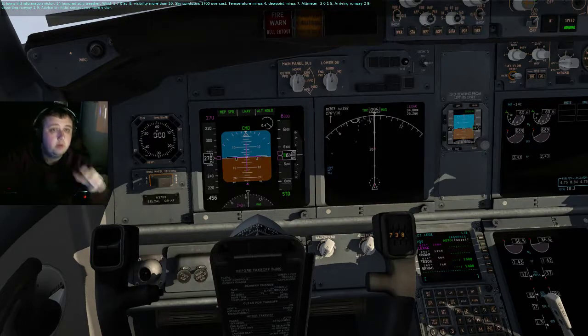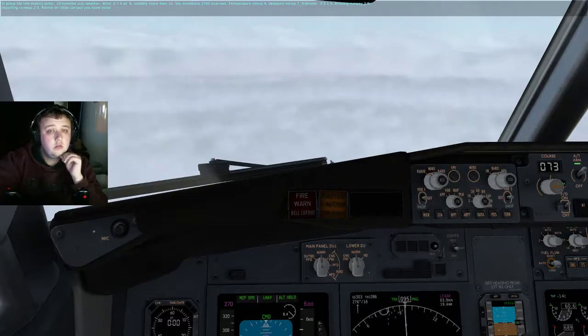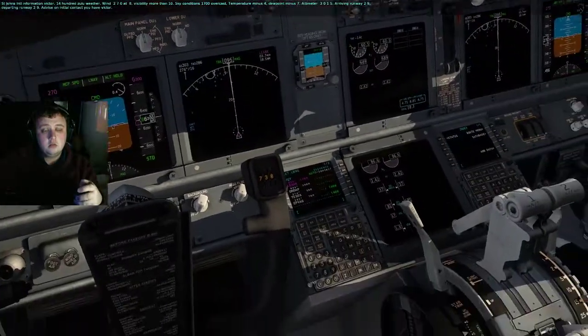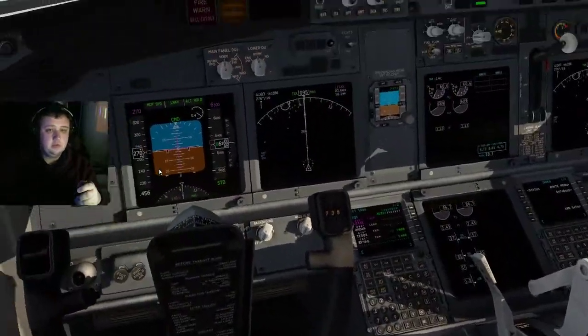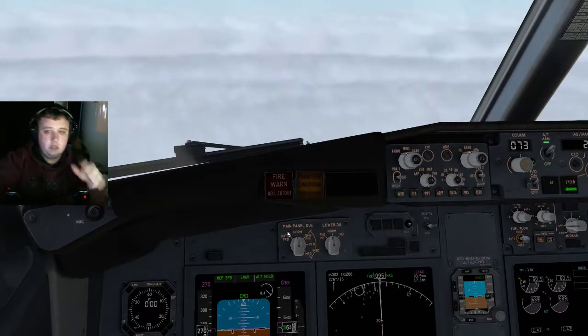St. John's INTL information Victor. 1400 Zulu weather. Wind 270 at 8, visibility more than 10. Sky conditions 1700 overcast, temperature -4, dew point -7. Altimeter 3015. Arriving runway 29, departing runway 29.